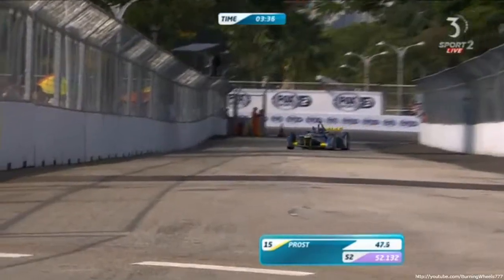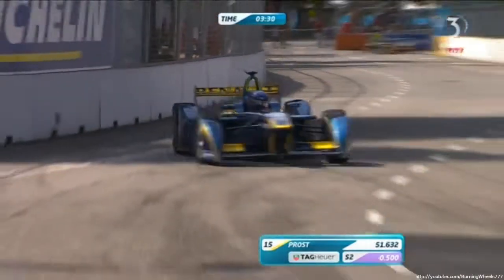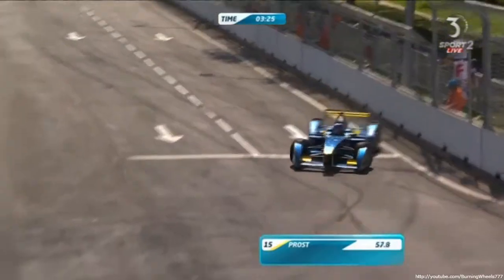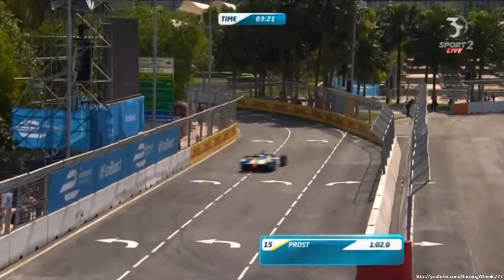He and Nico Prost in those e.dams cars. This is Nico Prost then, and he has done a 20.5 in sector 1, which is a very good first sector. He's half a second up at the moment after the second sector on Daniel Abt. So the man who took pole position in Beijing is looking very strong here. Lovely through the hairpin.